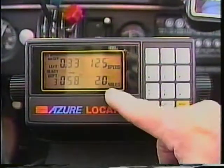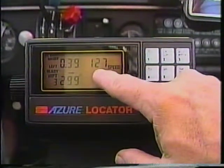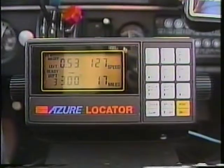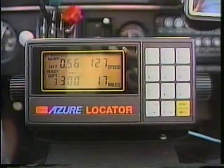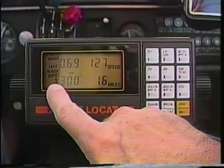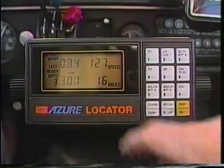The distance from the current position to the waypoint. The average ground speed based on the last several minutes, the compass course to steer in order to reach Santa Paula. Remember, this is automatically corrected for magnetic variation, a constant reminder of the waypoint being used, in this case 03. Then the arrow, like a VOR meter, indicates direction to steer to get back on course.